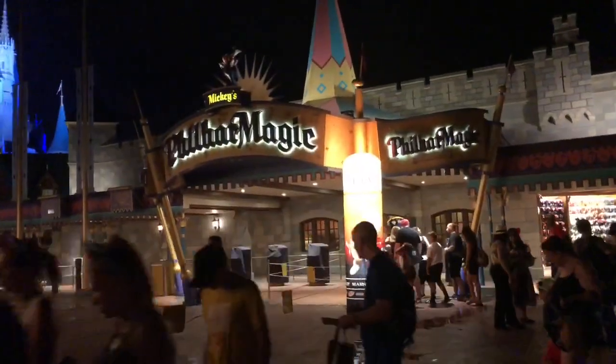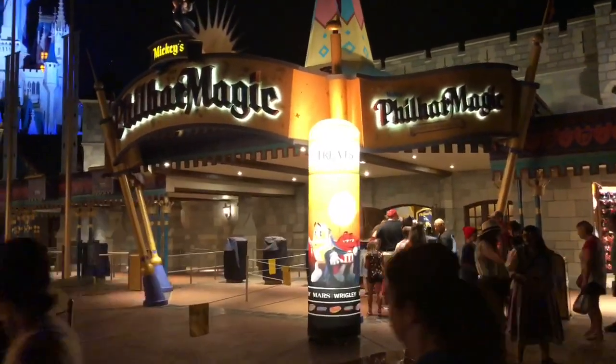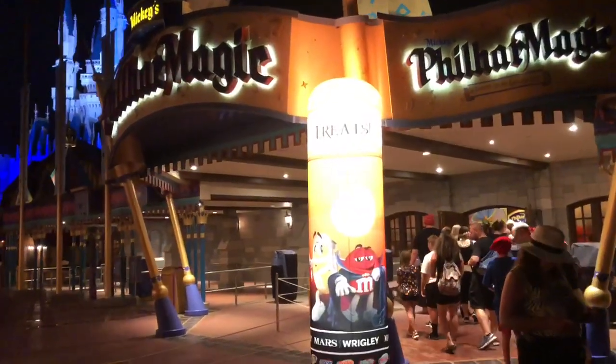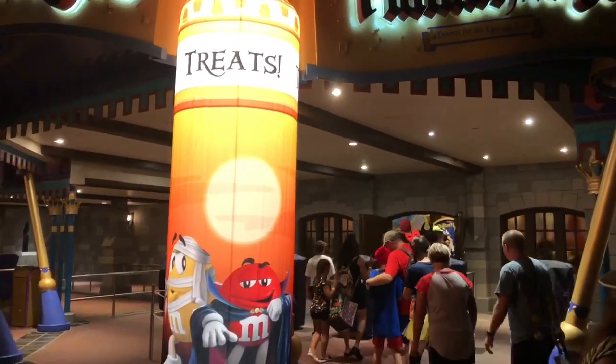Our next treat location, right behind the castle here at PhilharMagic. You can actually go all the way through the attraction to get to the treats at this location. And if you want a little bit of a respite from the heat, you can even stop into the theater, have a little bit of air conditioning, and watch a little bit of a show as well.